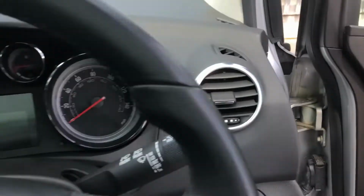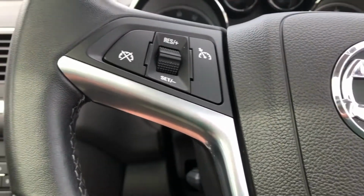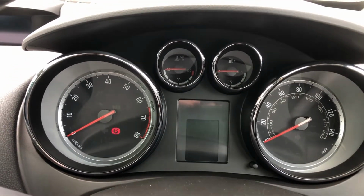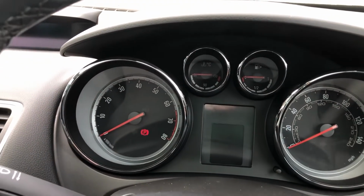Now, getting inside, it's a Vauxhall, so it's always going to be a nice place to be sat. You can see the clock, you've got the updated modern current version, black faces, chrome outline, white font and orange needling, and in the middle of that you've got your digital display.